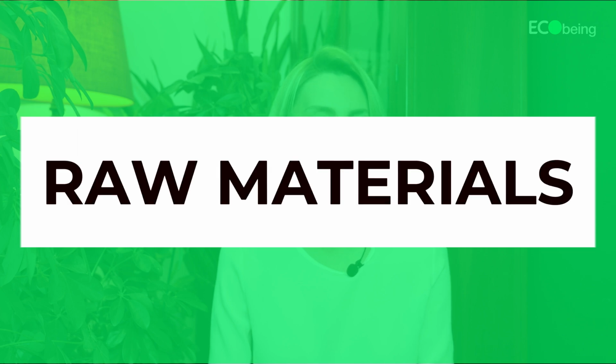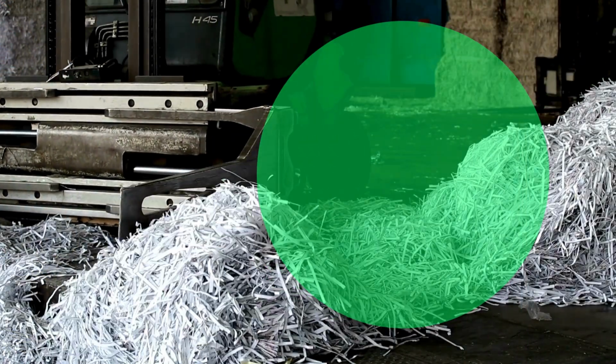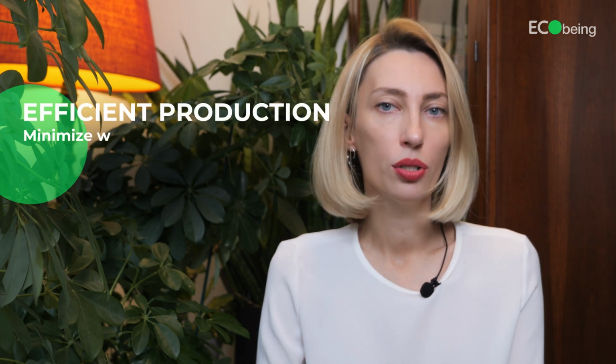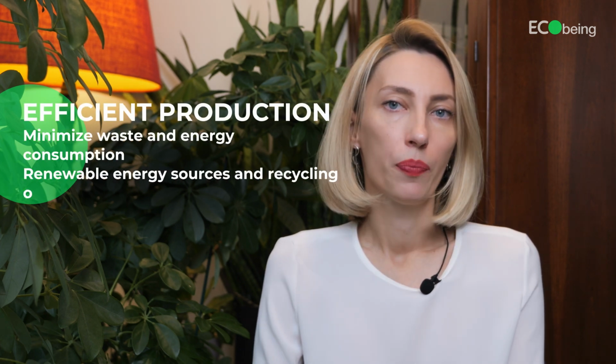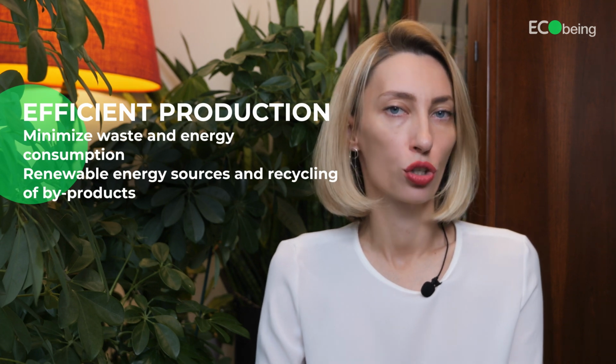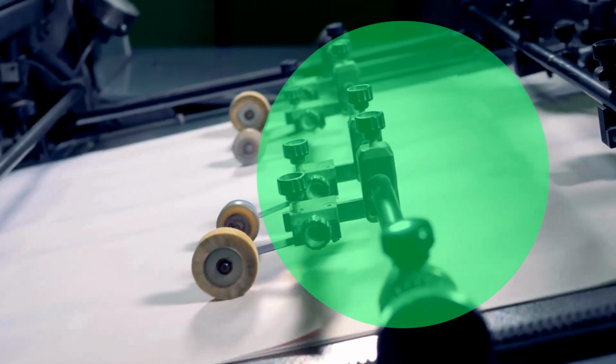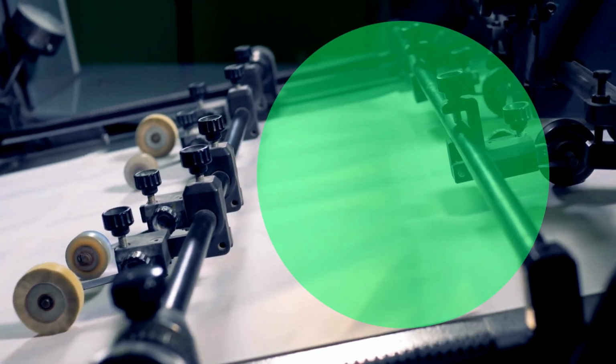In the next step, which is raw materials, we select the materials for production. It's about opting for resources that leave the lightest touch on our planet. For our book, this might mean printing on recycled paper, using vegetable or soy-based inks. Then production follows, where efficiency is key. Efficient production processes are used to minimize waste and energy consumption. This could involve using renewable energy sources and recycling of byproducts. To be efficient, publishers minimize waste by optimizing layouts to print more pages on a single sheet of paper. They use print-on-demand technology to reduce overproduction when it's economically reasonable.